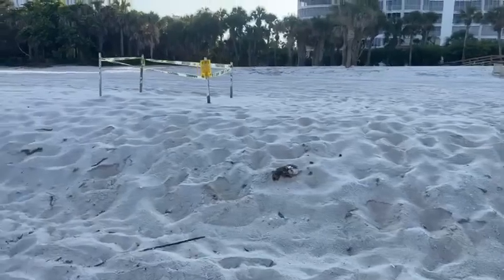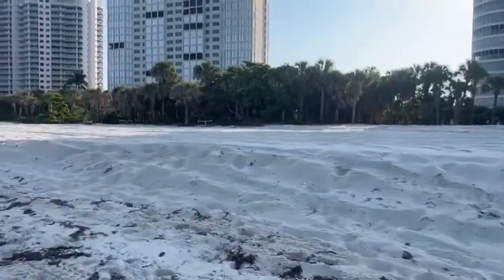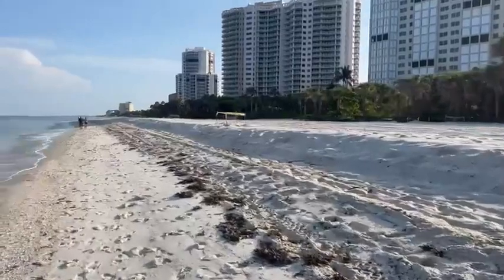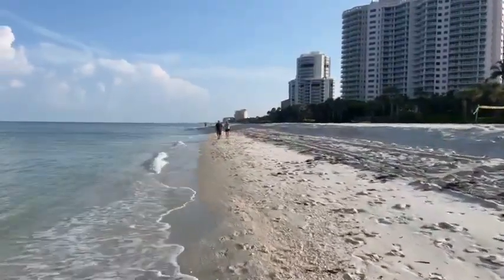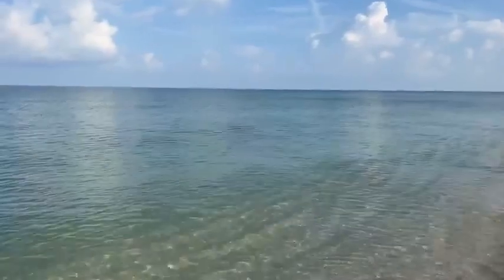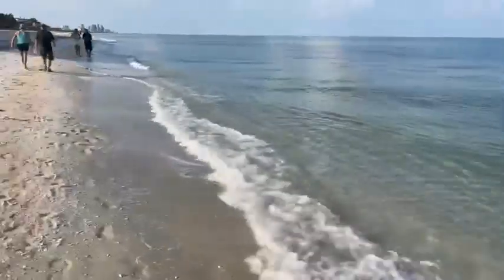Old tracks there. This water looks awesome. This water looks absolutely awesome. The tide coming in. Look at that. Absolutely gorgeous. This is one of the crawls that I saw.